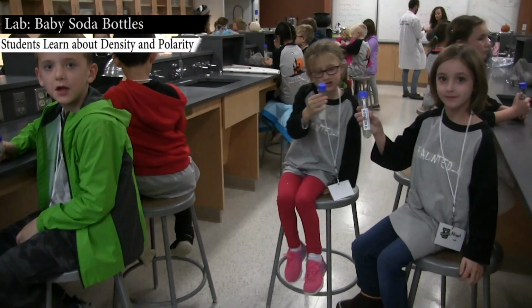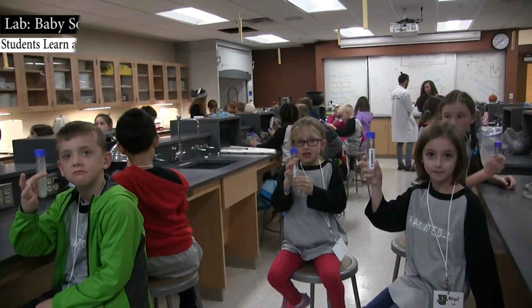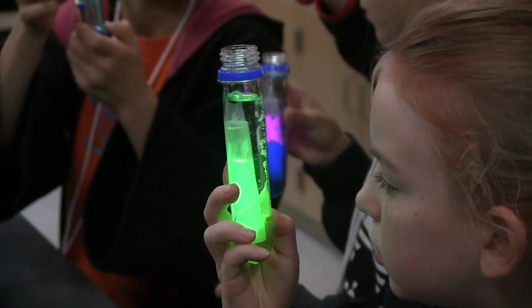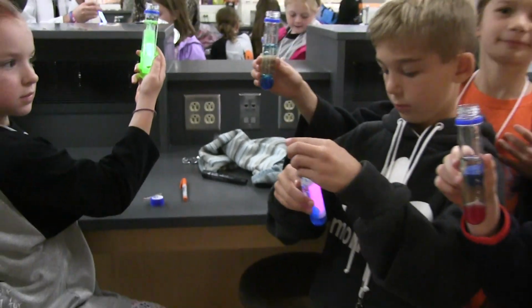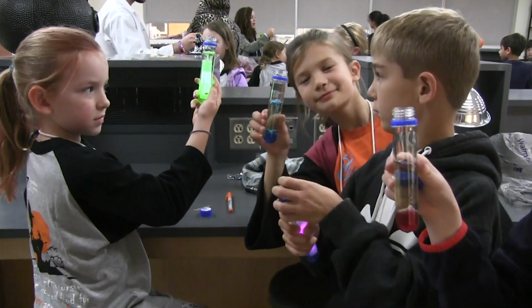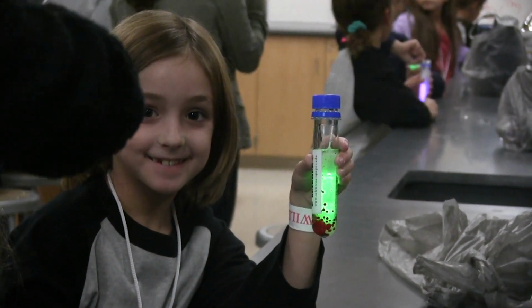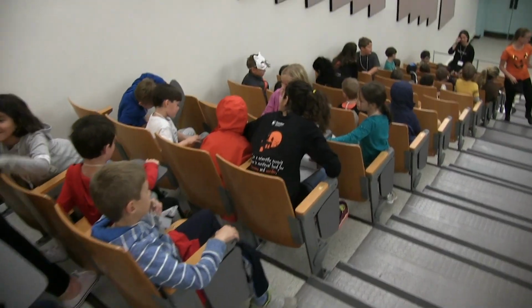They did the baby soda bottles, again, because there was a density lesson worked in there with the oil and the water. But you also have a polar, non-polar molecule lesson worked in. With oil being a non-polar molecule and water being a polar molecule, those things generally don't mix, which is what creates the unique lava lamp effect inside the little bottles.